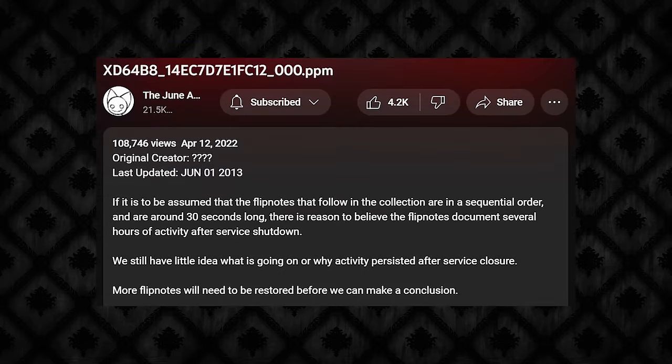The next Flipnote opens at the same location. The archivist writes, "If it is to be assumed that the Flipnotes that follow in the collection are in sequential order and are around 30 seconds long, there is reason to believe the Flipnotes document several hours of activity after service shutdown. We still have little idea what is going on or why activity persisted after service closure. More Flipnotes will need to be restored before we can make a conclusion."